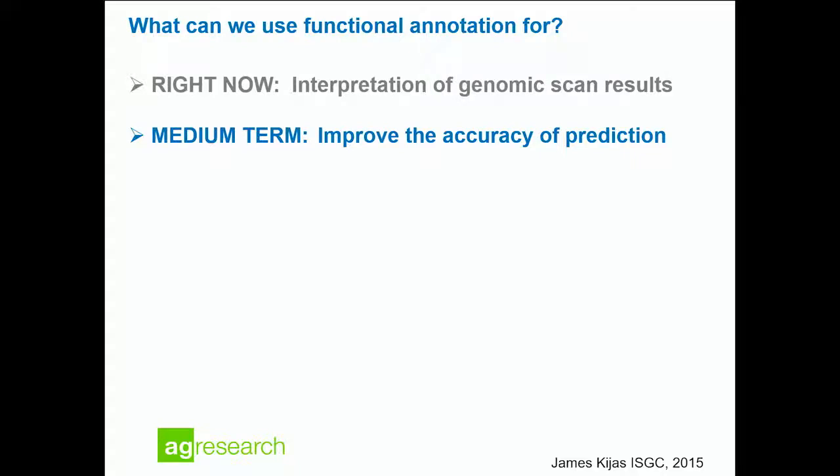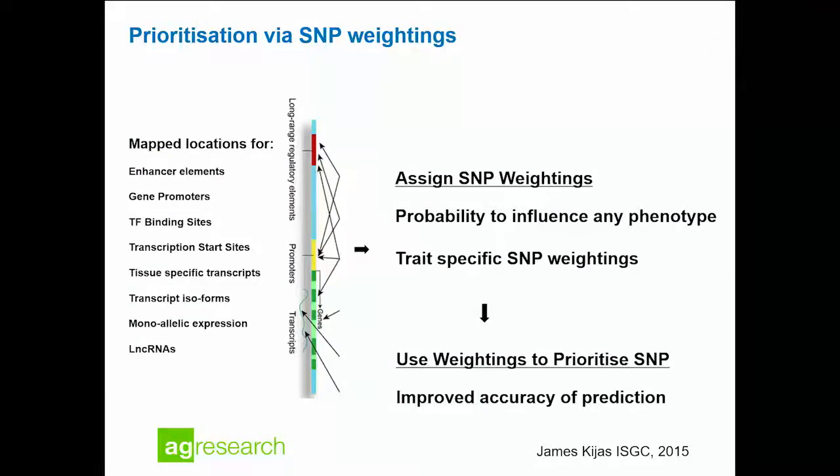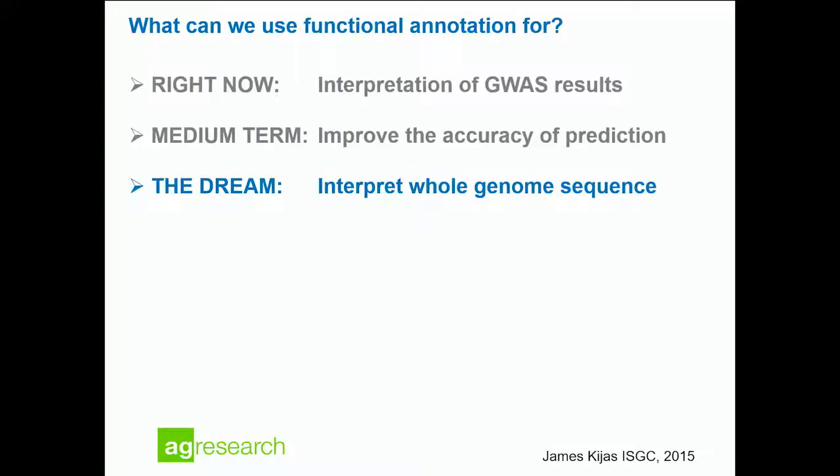Right now, we can interpret those genome scans better. Medium term, we can actually use those scans to improve the accuracy of prediction by prioritization and by looking at this functional and biological information. I'm going to leave that.